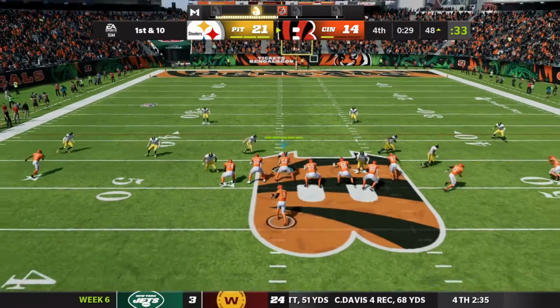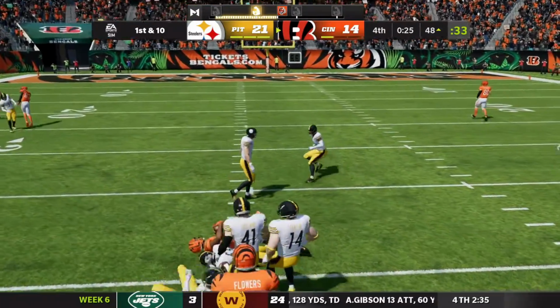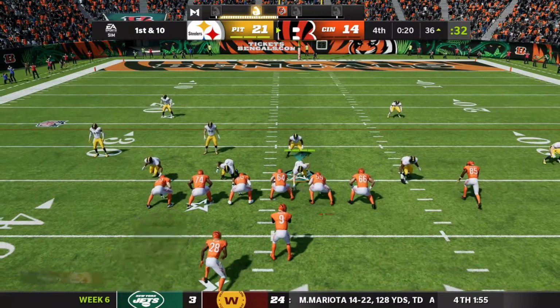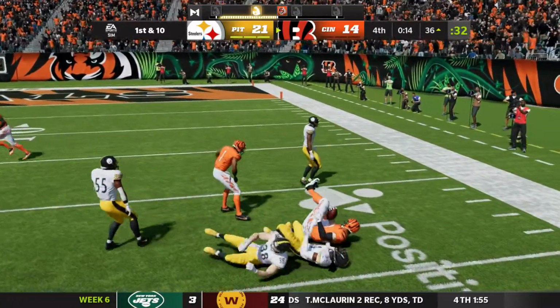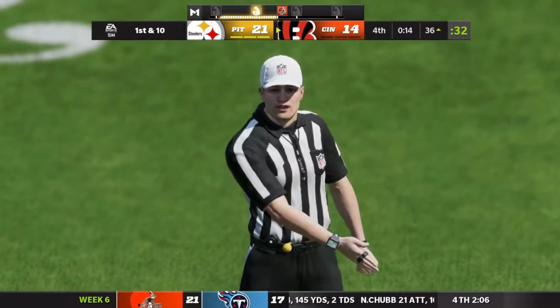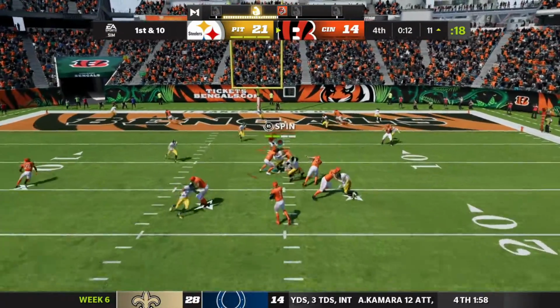And now Cincinnati has one last opportunity. 30 seconds left. Quick throw up the middle. It is completed. And that should be their final timeout. 20 seconds left to score. Burrow looking to pass. Under pressure. Throwing to the right side. It is caught. He's down the sideline. Down to the 36. And there's a flag on the play. Roughing the passer. That's going to set them up at the 11.